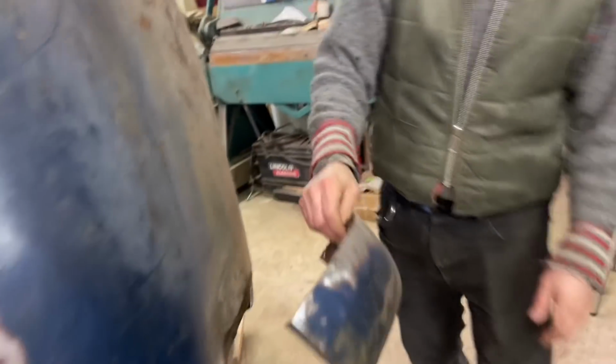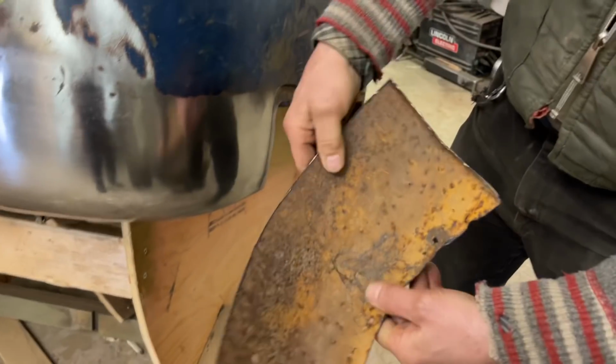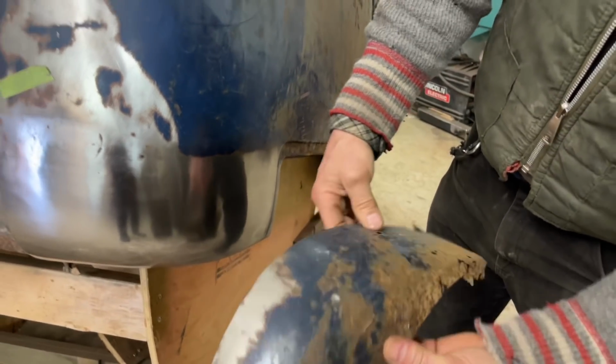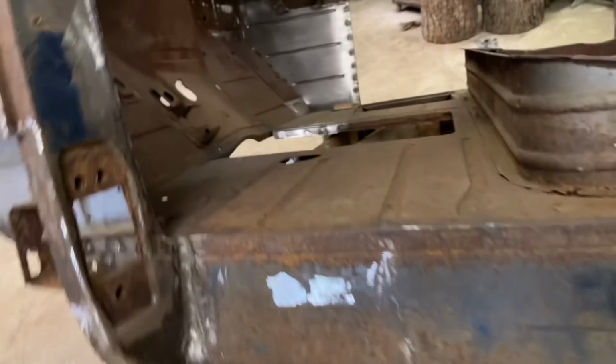That's this side, yeah. Oh yeah, there you go. So I mean, like, holes all through it, right? Yeah. You just cut it right out and away you went. Good. Yeah, beautiful. I keep all the old metal just so I can.